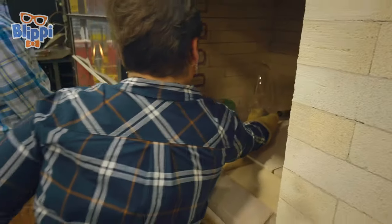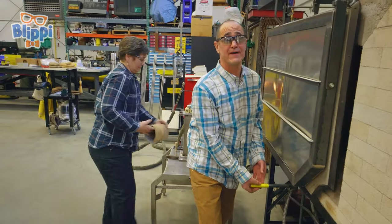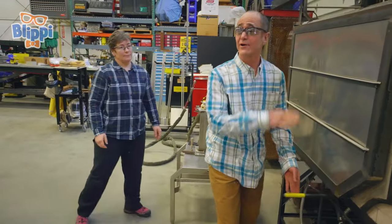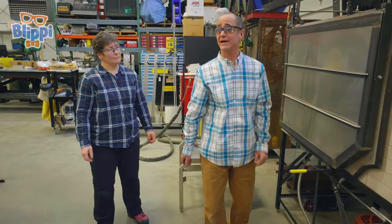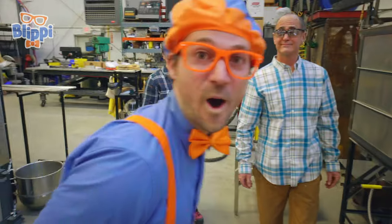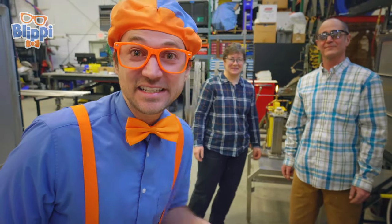You two putting it in there? We put it in here so that it cools slowly. If it cools too fast, it'll crack. So it stays in here all day long at 920 degrees and it cools down over a 2-day period after that. Wow, that's so cool. I'm so excited for it to cool down so we can see this heart.